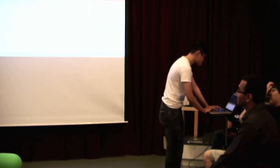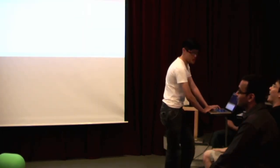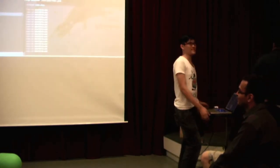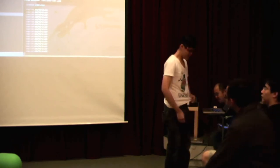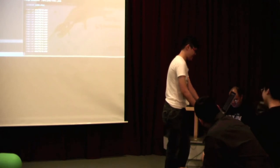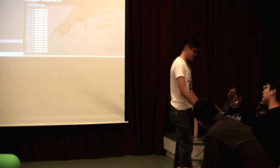Darker and darker. Thank you. Okay, so what happens if you want to do a gradient? Use SVG, use Photoshop, and then you talk about everything, right?